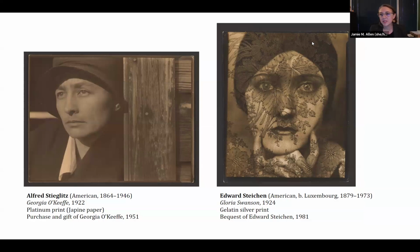And I love the difference in the strikingness of these two portraits, one with Georgia O'Keeffe looking off longingly into the distance, in that structured space that, like Daniel was just talking about, like Gertrude Käsebier had set up with the architecture, as opposed to the one of Edward Steichen, which tends towards this emphasis on the screen, the lace that's across her face. And an alternate title that we often see with this one is Gloria Swanson, a Much Screened Lady.